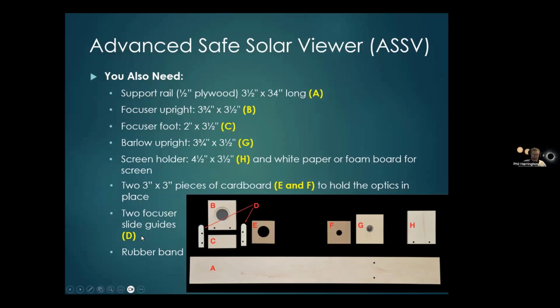I was at my doctor, and he used a tongue depressor on me to examine my throat. I said, hey, do you mind if I keep that? So I put it in my pocket. And I got my focuser guides just like that back in 2017.